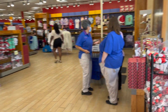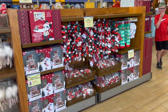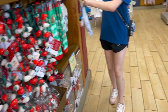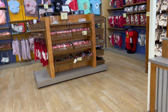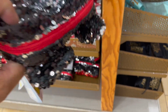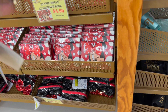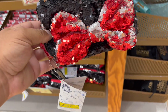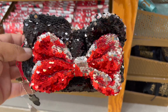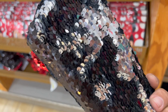Hey, how are you? The Disney Character Warehouse. And right away we get hit with Christmas. Same old, same old. But let's see what else they got that's not Christmas themed, since I have shown all of this a couple times already. This is new. They have for $12.99 a little clutch. It says it's a pencil case, but you can double this as a clutch if you just put a little strap on it. Sequin, mini bow, mini ears, and it's $12.99, and it's reversible.